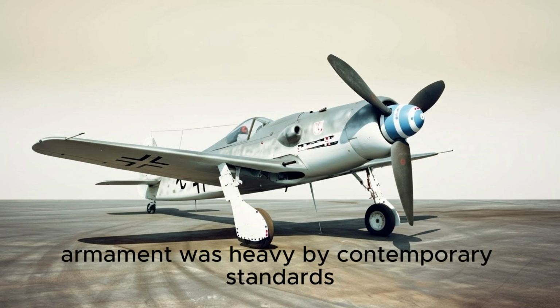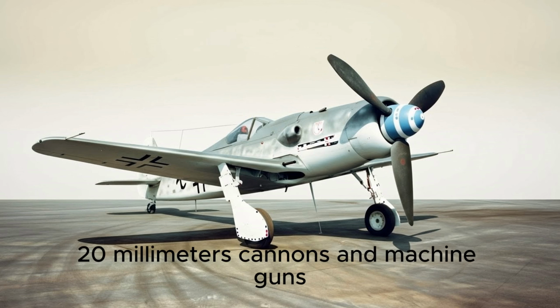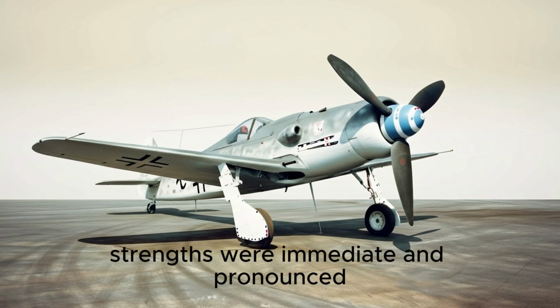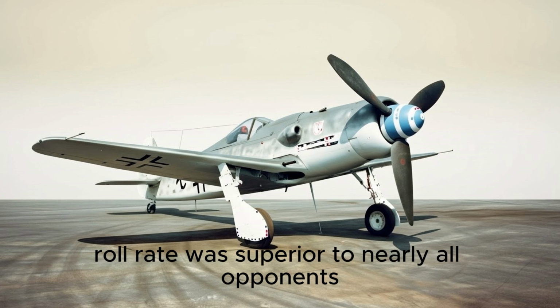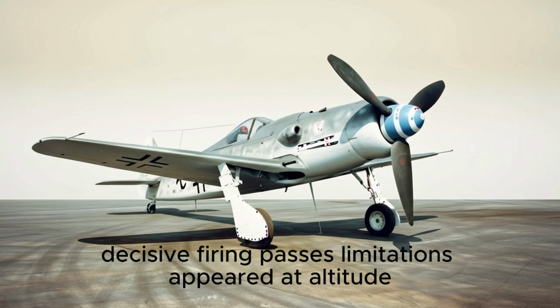Armament was heavy by contemporary standards. The FW-190A series carried multiple 20mm cannons and machine guns. This made it particularly lethal against Allied bombers. Strengths were immediate and pronounced. Roll rate was superior to nearly all opponents. Firepower concentration allowed short, decisive firing passes.